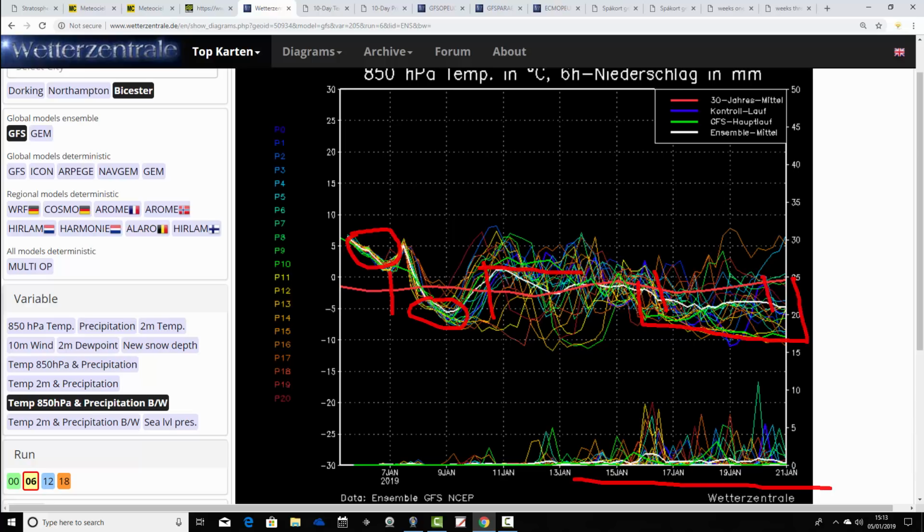I'm hoping to do an Ensembles Watch tomorrow. I know a lot of you enjoy Ensembles Watch. I've had a few people asking when we're going to have the next Ensembles Watch. It's just when I've got time in the evening, really, to be able to do it. And the easiest day to do Ensembles Watch is Sunday. So hopefully there will be an Ensembles Watch coming up for you tomorrow evening. We'll go through all GFS Ensemble members, see how many of them are shaping up colder through the middle and second half of January.